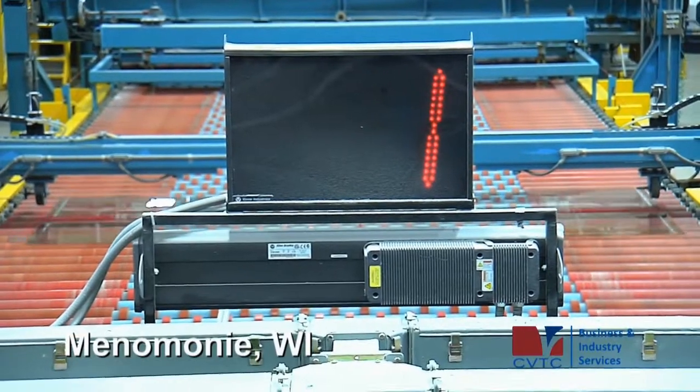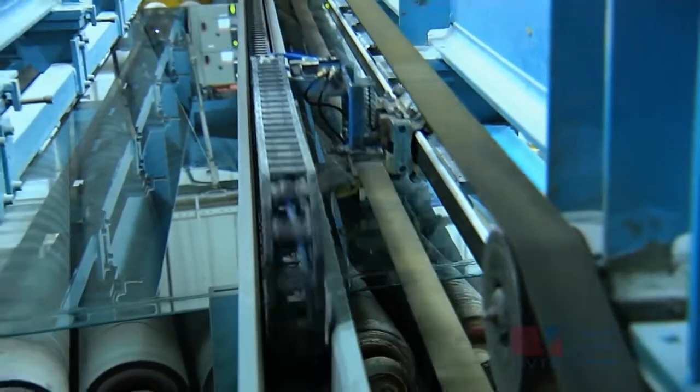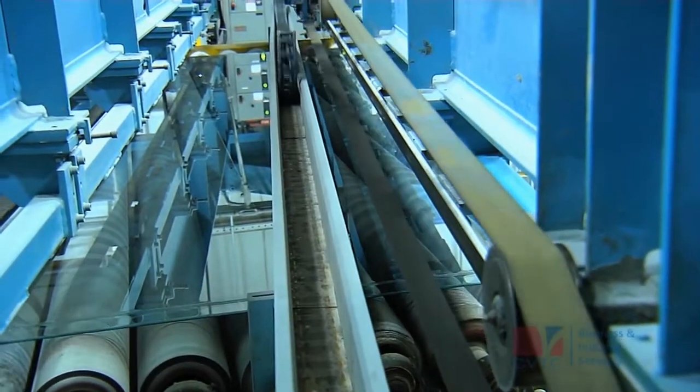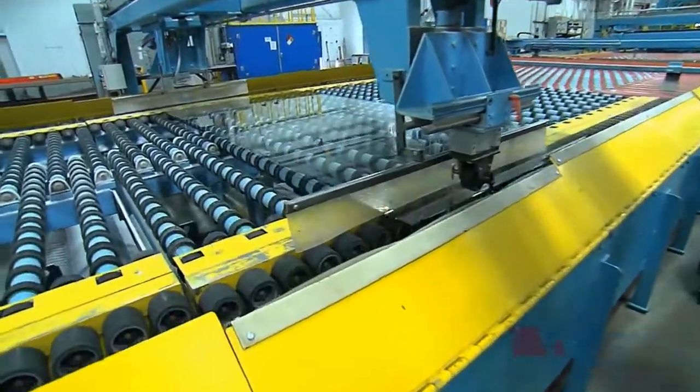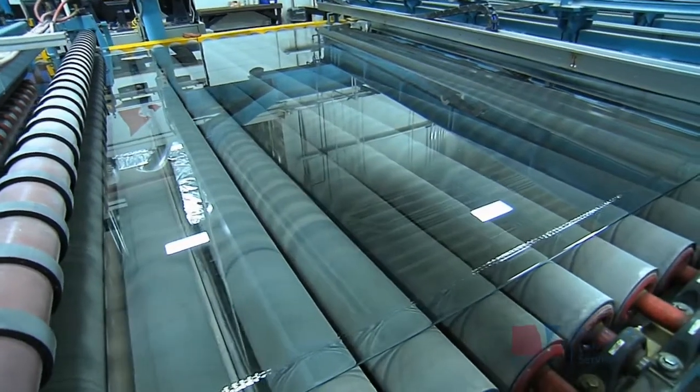We make the raw glass that goes out to other Cardinal plants to where they do the value added. They coat it, they temper it, they make the insulating units, and then they send that on to the window makers. Our biggest challenge is just keep this place running. Keep it maintained so that when it's needed for production that it's there and available and runs like it's supposed to.